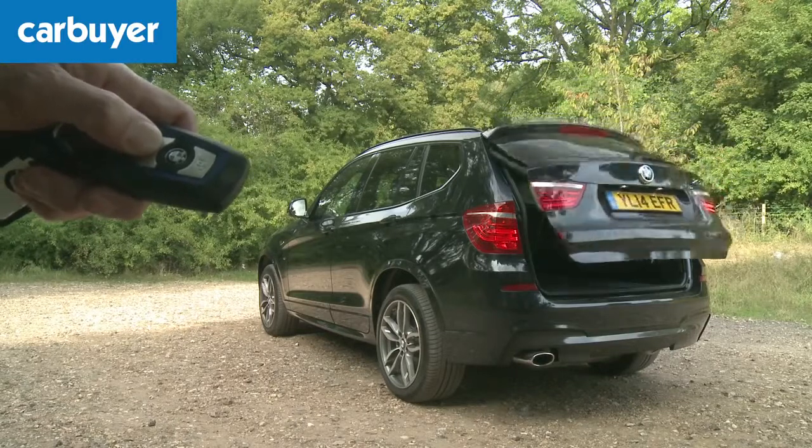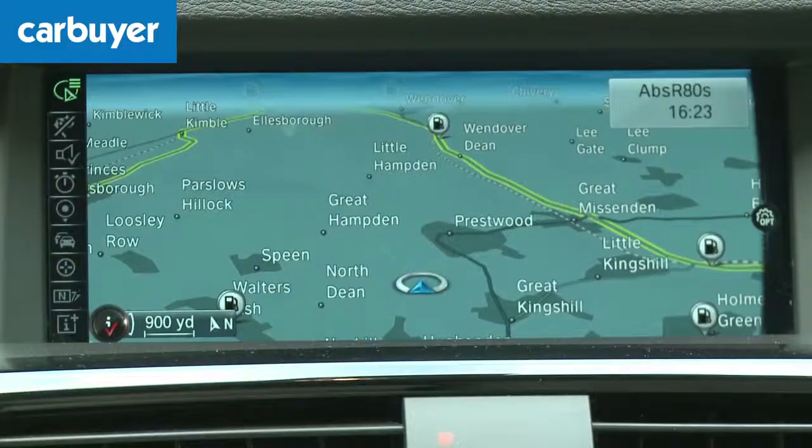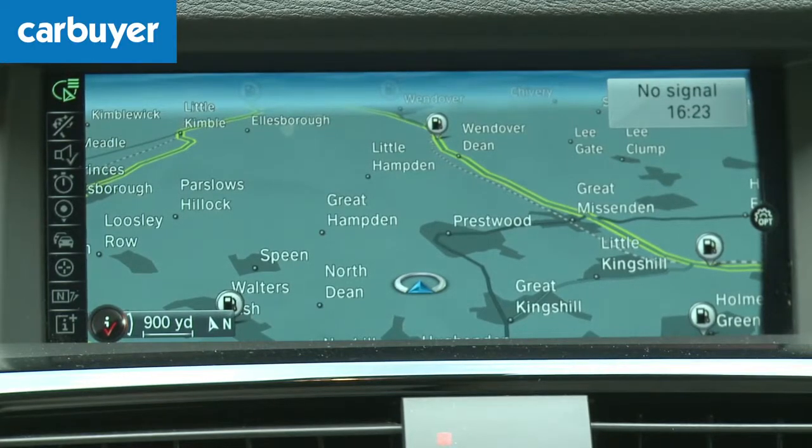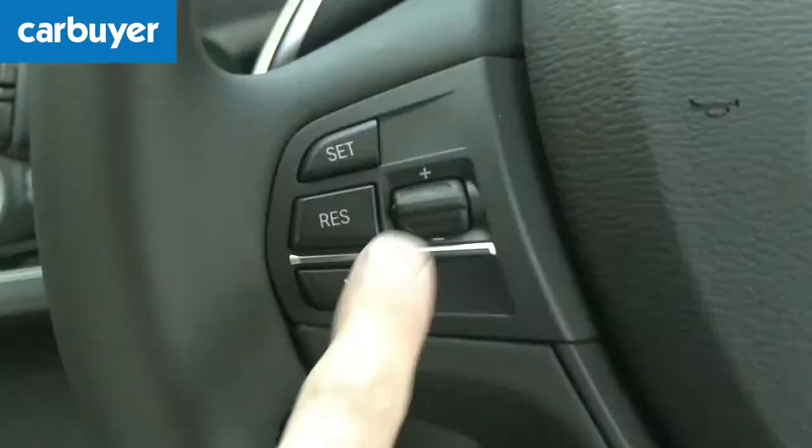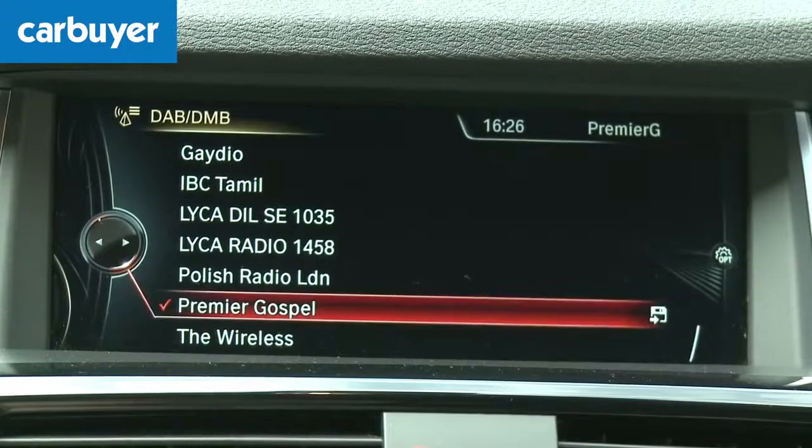BMW has added some extra equipment to the new X3. As standard, it now comes with an automatic tailgate and satellite navigation, though this car actually has the upgraded widescreen system. All X3s also get leather interior, dual zone climate control, heated front seats, cruise control and DAB digital radio.